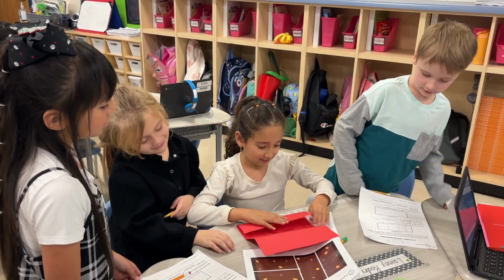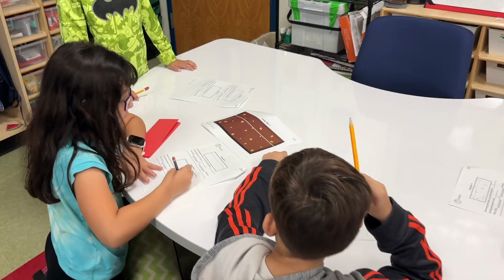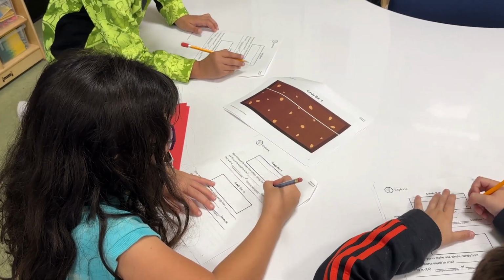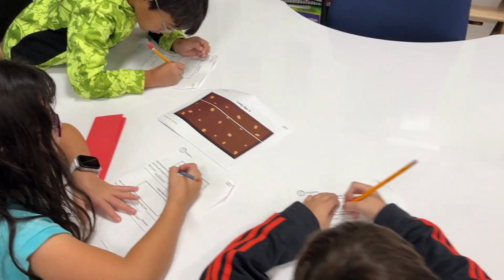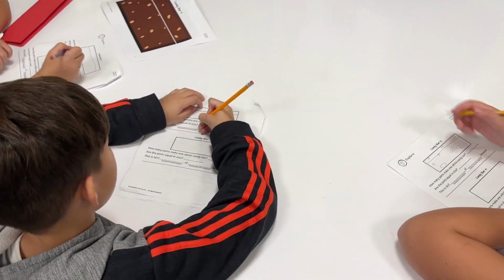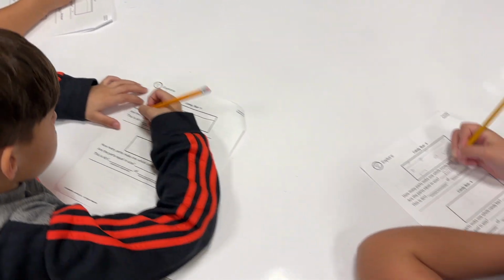So I make sure every table's got a child who's a really strong reader, so that that's not a hindrance for a group. And then we talk a lot about holding each other accountable, working together, synergizing. So there's a lot that goes into it.